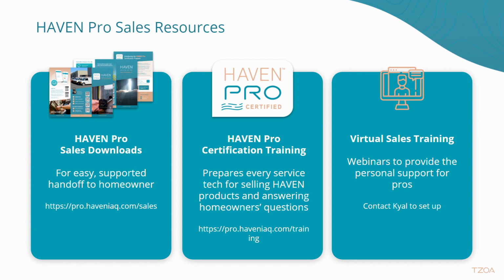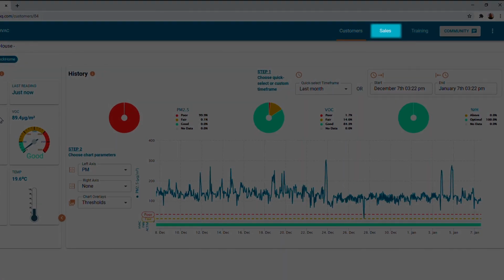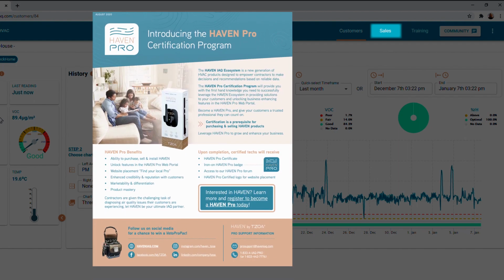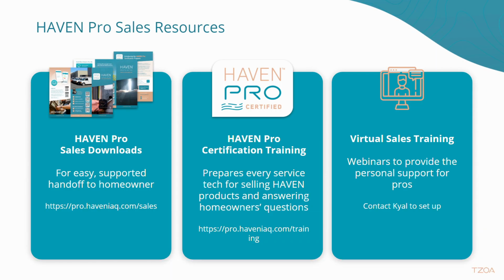Sales, marketing, and educational assets can all be located in the sales section of the Pro web portal for viewing and sharing purposes. The Haven Pro certification program is a great way to become a Haven ecosystem expert, preparing you with all the knowledge you need for a successful sales process with the homeowner. Those modules can be located in the training section of the Pro web portal. And finally, our sales team is available for virtual training sessions or webinars, so if you're interested in making Haven a part of your business, please reach out and we'll schedule a time to connect.